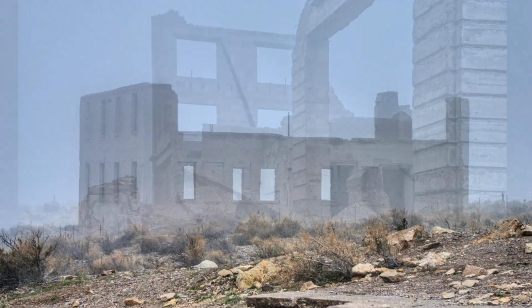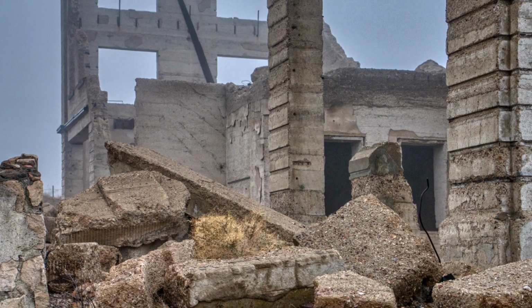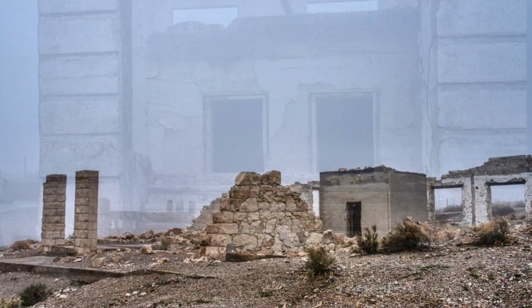Sure enough, it began to snow and we headed back to Rhyolite in blizzard conditions. I never got out of my Jeep as the wind was driving the snow into our lenses. I had to shoot with my window down and constantly cleaning the snow off my lens, but it was worth it.